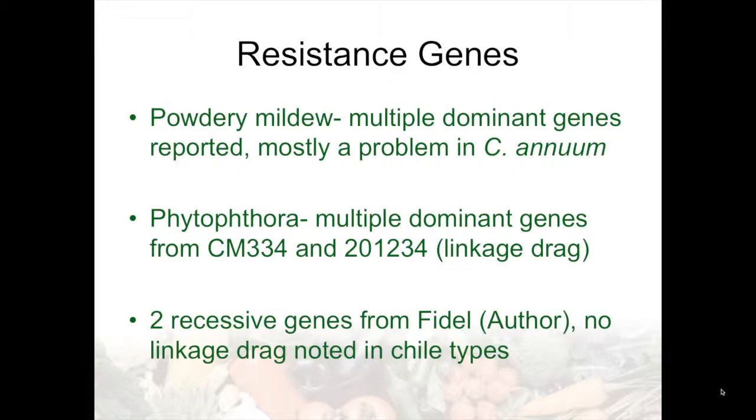As I've already started to mention, resistance genes have been characterized for many of the diseases in pepper, but not all. In powdery mildew, there are several reports of multiple dominant genes. Most of them have not been named. This is mostly a problem in Capsicum annuum and continues to be a big problem in greenhouse culture. Many of the wild species, frutescens, chinense, and baccatum, don't get powdery mildew, or very rarely do.